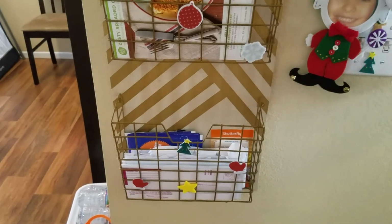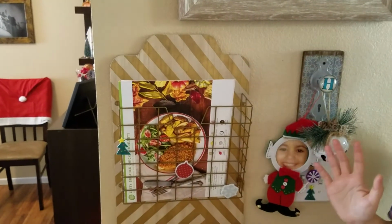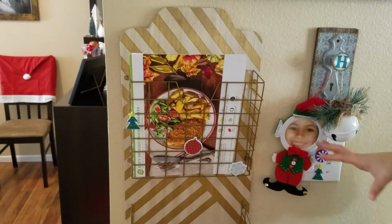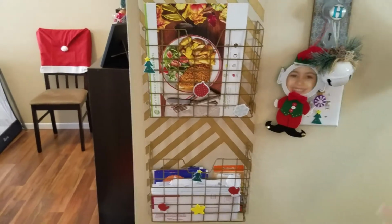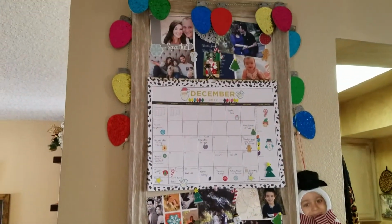So this is what I mean. It's just a one-stop shop. You got your calendar, you got your recipes, you got your coupons, and you got your bills all in one spot. And it's not all over my table, and it's not cluttered around the house. We used to have the recipes in one section. We used to have the bills in one section. We used to have miscommunication on events. So this was really cool for me just to put everything in one spot.